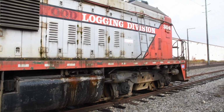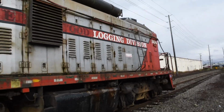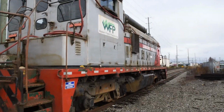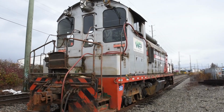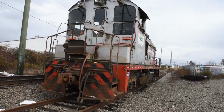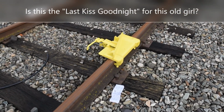Boy, have I ever been fortunate lately with train spotting and rail fanning. I've been really fortunate on some of the locomotives I've been able to find just locally here. I'd love to build a model of this just for nostalgic reasons. It's a brand new rail guard with a lock on it.